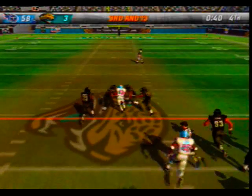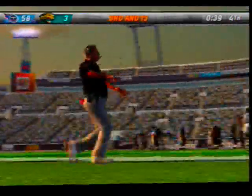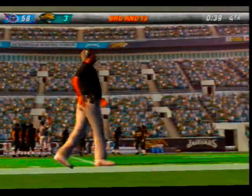Hand it off. Ingram is there on the stop at the 46. Lynch has gained enough for another first down, his second of the drive.